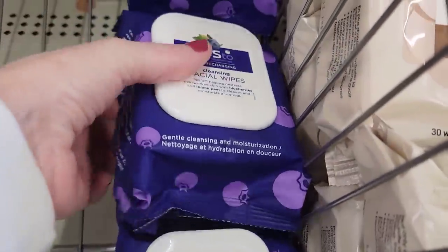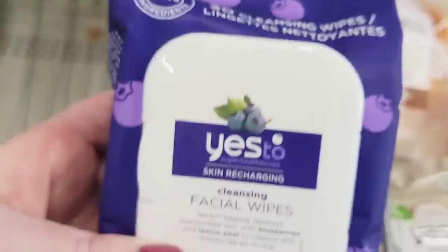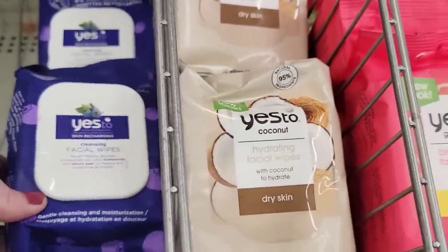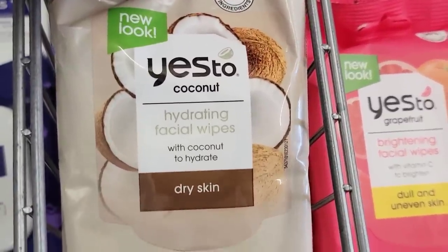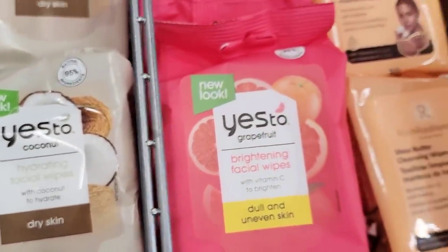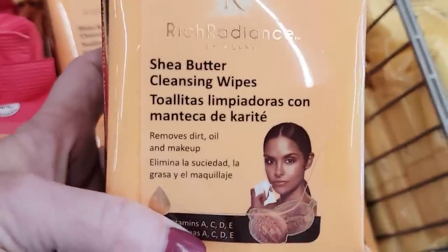Here's a 30 count of facial wipes by Yes2. These are the cleansing with blueberry and lemon peel. They also have this hydrating one with coconut for dry skin. And then we have the brightening wipes with grapefruit. Here we have a 60-pack of the cleaning wipes by Rich Radiance.